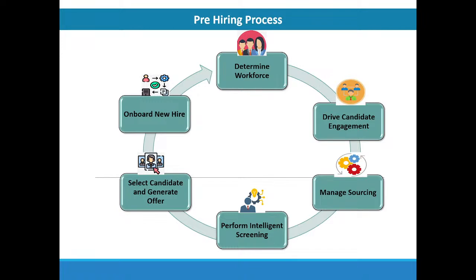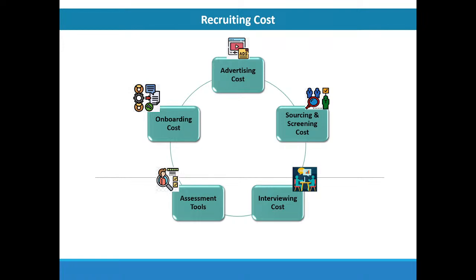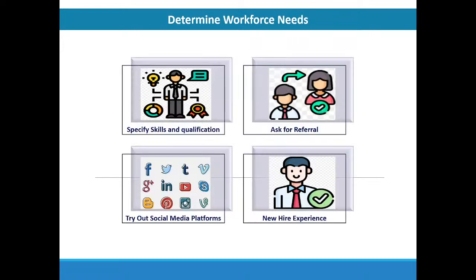You have to determine the workforce needs, drive the candidate engagement, then manage sourcing, and then perform intelligent screening, then select the candidate and generate the offer, and at last you can onboard the new hire. Let's see these processes in depth. Okay, first let's talk about the recruiting cost, then we will see these processes in depth.